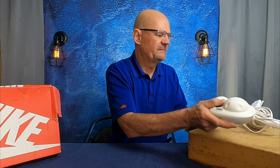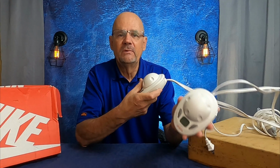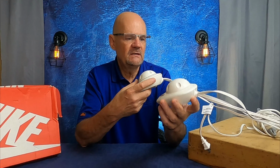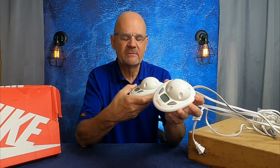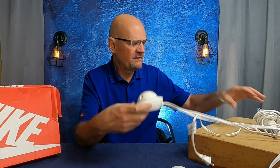Moving right along, here's something that I bought. Actually, I did not buy these. These were in a box that said free. And what these are are electric blanket warmers. It's the electronics that go into an electric blanket. These are by Sunbeam. They were free. I did not pay anything for them.